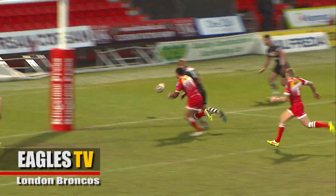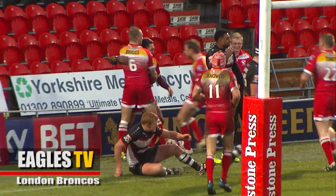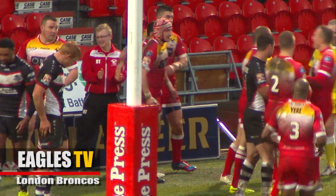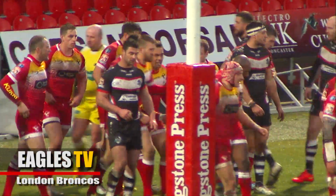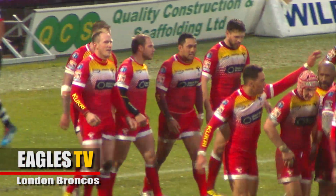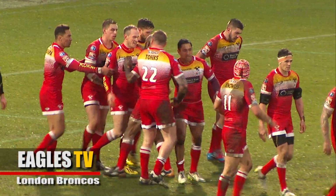And there's a little kick through, and it might well be a score. I think he's made it. He has. Try number 3 for the Eagles. Again, a clever little kick through, and it's the fullback Tugagay who comes through, and the Sheffield Eagles have their 3rd score of the afternoon and are stretching away from the Broncos.